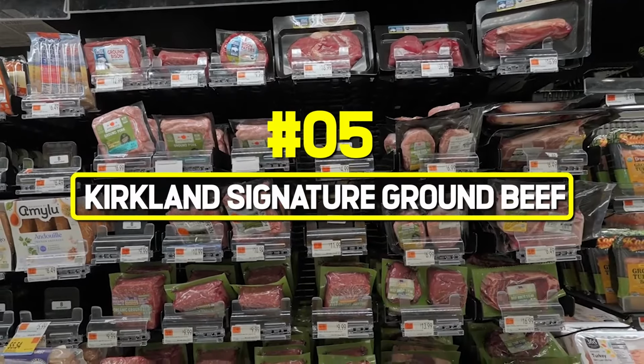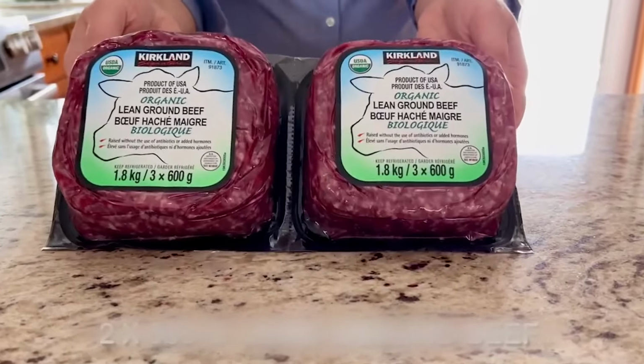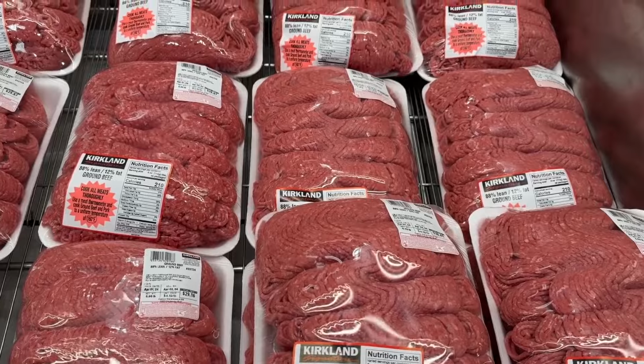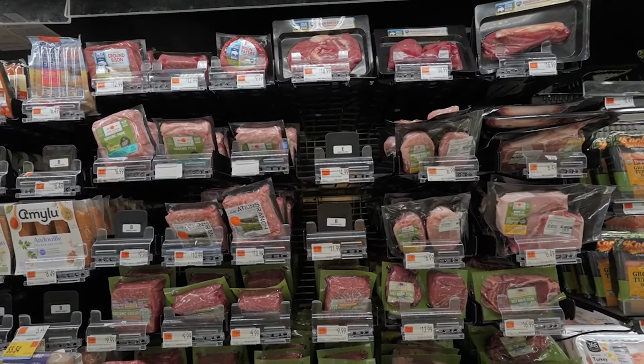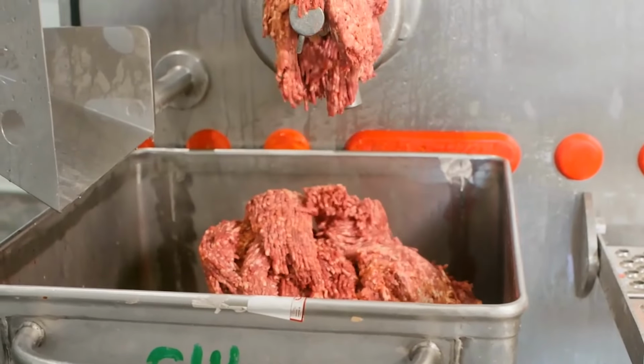5. Kirkland Signature Ground Beef. That familiar red meat with the trusted Kirkland label looks like quality you can count on. Premium packaging, warehouse pricing, fresh daily promises. Families load up thinking they're getting restaurant-quality beef for home prices. But internal supplier audits revealed something disturbing about America's most trusted warehouse meat.